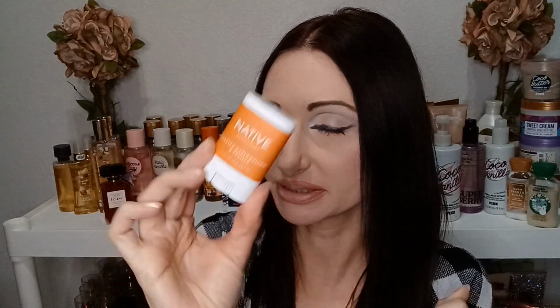And then I went through this little Native deodorant. This is in toasted marshmallow and vanilla. This did smell really good. I would repurchase this.